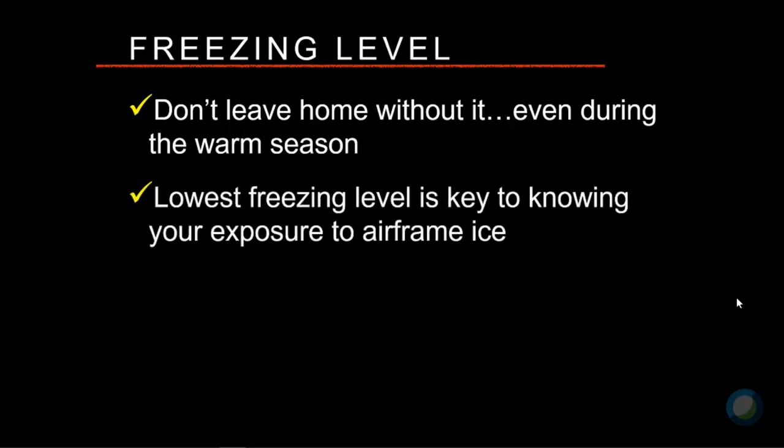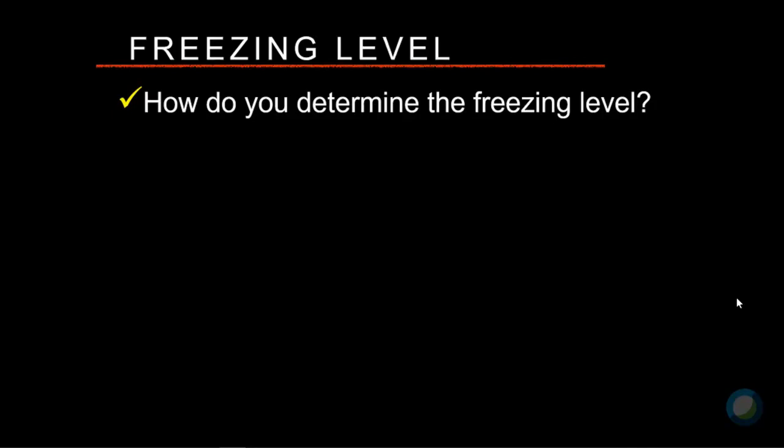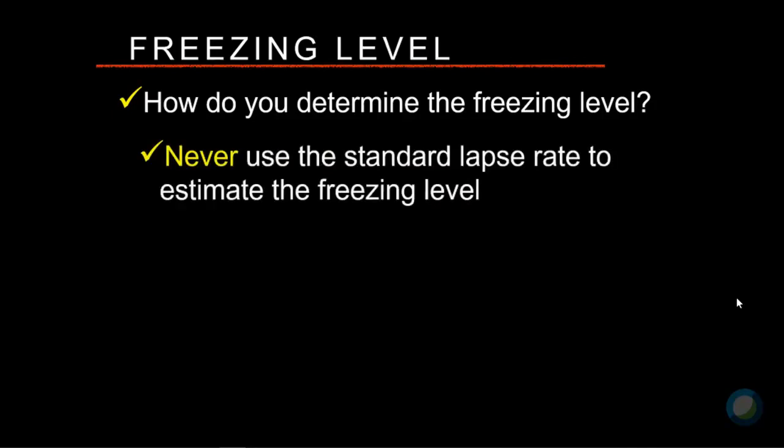And so I think the lowest freezing level is one of the keys to knowing what your exposure is to airframe ice. And so icing becomes more likely if you're flying in visible moisture and that outside air temperature is below freezing. So how do you determine the freezing level? There are a number of different ways, but one of the ways that you do not want to use, and I overemphasize this, you never want to use the standard lapse rate to estimate the freezing level.